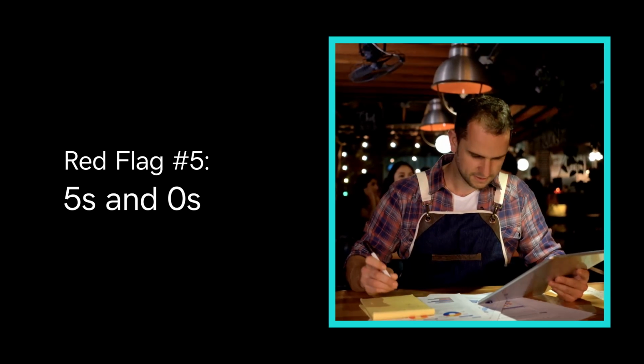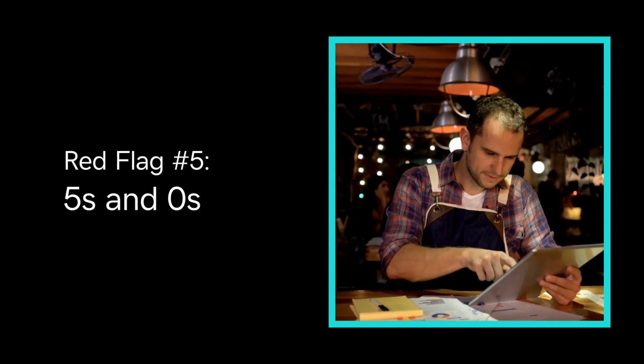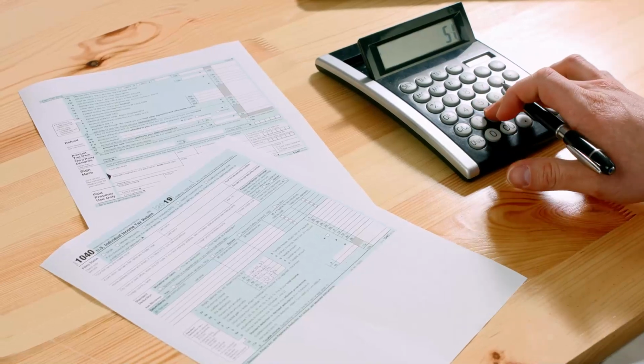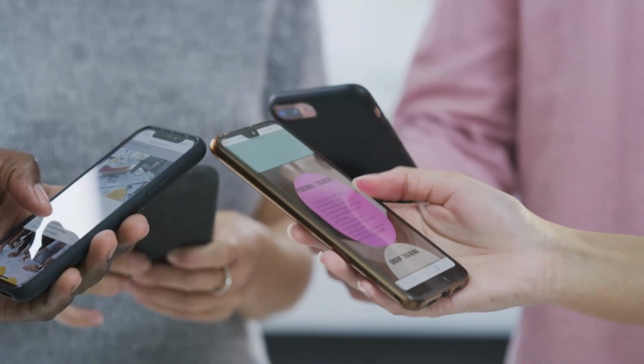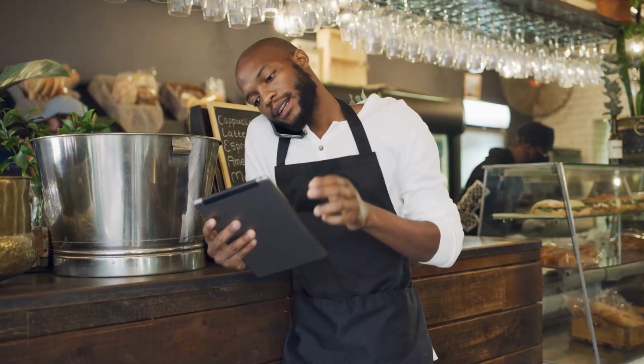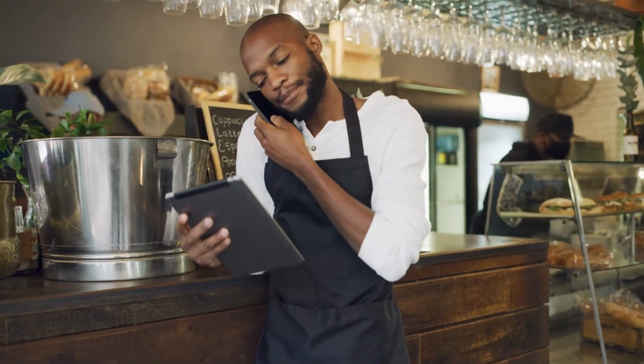is this a hobby? And for the 5th and final red flag that will definitely put you on the radar of the IRS is 5s and 0s. And what I mean by 5s and 0s is a lot of times when it comes to tax time, what we do is we like to look up at the ceiling tiles and make guesses. Like, well, on advertising, I think I spent around $10,000. On my supplies, I spent $55.